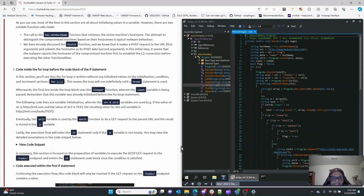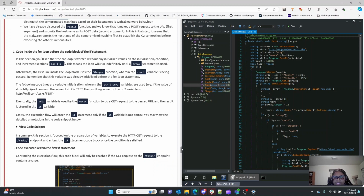We have already discussed the posted function, and we know that it makes a post request to the URL first argument and submits the host name as its post data second argument. In the initial step, it seems that the malware reports the host name of the compromised machine first to establish the C2 connection before executing the other functionalities.